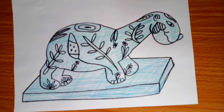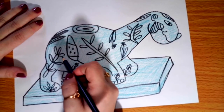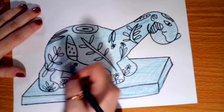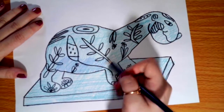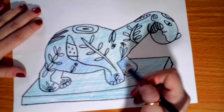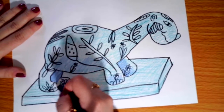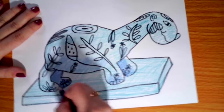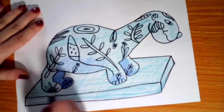So now here's where we can add value and shading. So I know that when light is shining on something, some areas will be lighter and other areas will be darker. So for our hippopotamus, the belly at the bottom should be darker. And so should the bottom of the legs and the feet, because those are at the bottom, they're underneath, so they should be darker. So I'm going to use my second value of blue, my darker blue, to start to do shading.